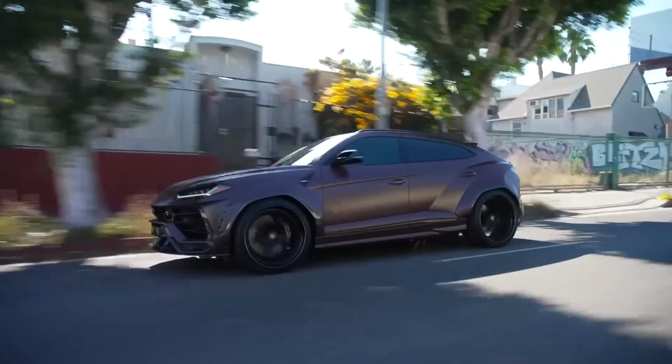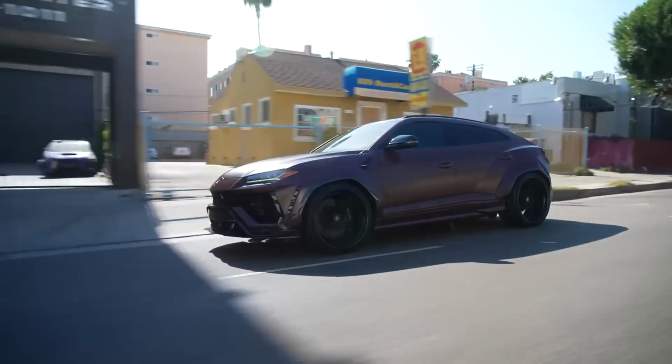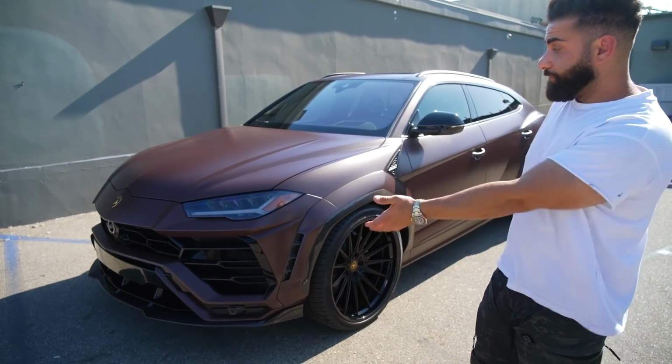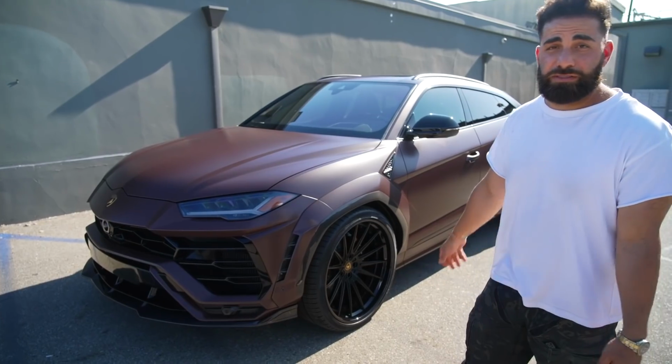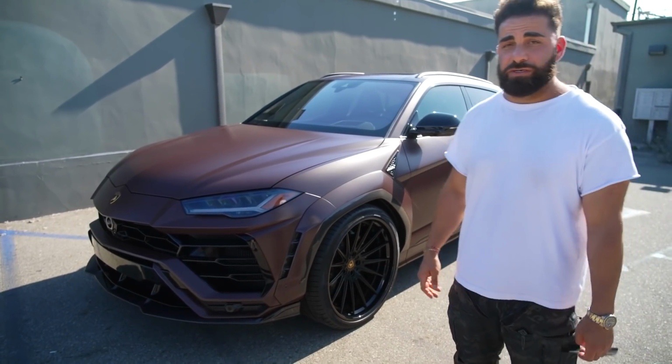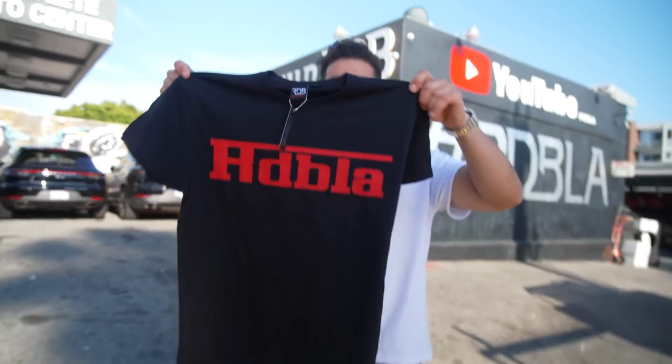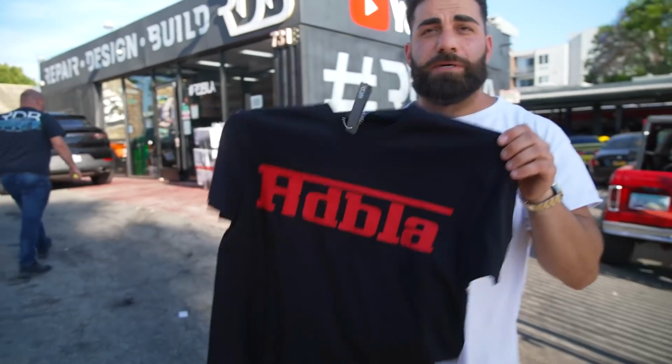This is a brand new 2021 Urus. Has about 90 miles on it. Came straight to us, of course, to do the wide body. And this is what you get. You get the ultimate SUV when you bring it to RDB. So hope you guys enjoy it. Another wide body Urus.